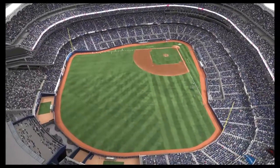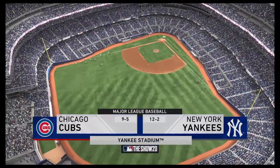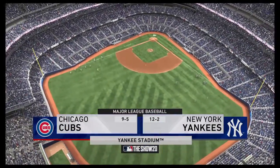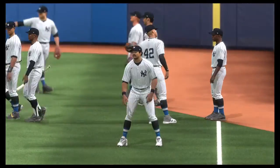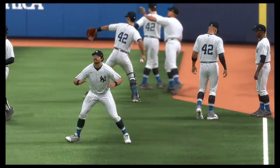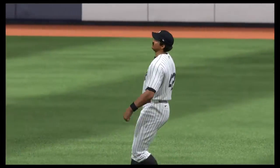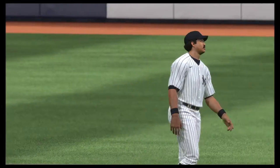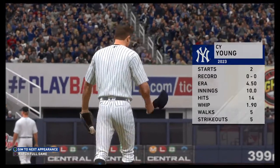Afternoon baseball here on the show. Today we've got a good matchup in store between the Chicago Cubs and the New York Yankees. The Yanks look for their seventh straight victory next.